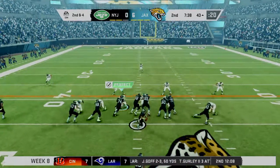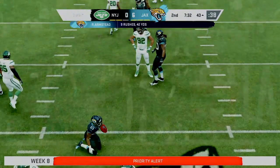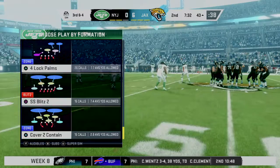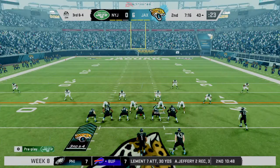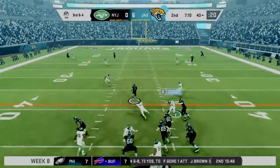They run it with Armstead, and he's going to get stopped up quickly. Give him a yard down to the 43. Well, they had that one sniffed out. Excellent run blitz. Stopped that one for a short gain. What makes a good run blitz a good run blitz? The ability to stay on task, to follow up your assignment, go to the gap you're supposed to cover, and not be deterred by anything else.